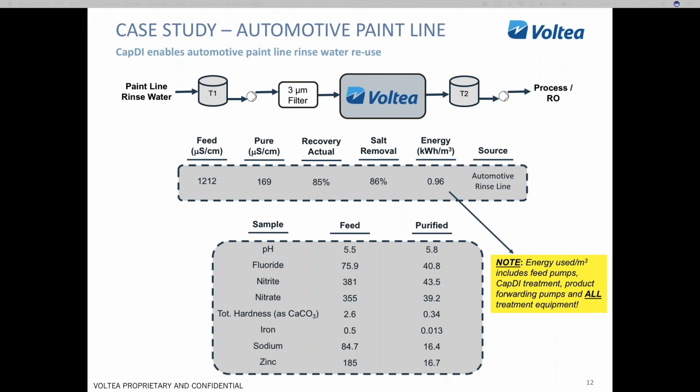Now, I'm going to give you several examples of reuse and recycling type deployments. In every one of these cases, there are myriad technologies out there to clean the water, filter the water, and do everything that you need to do to prepare it to use it again, except one thing. And that final thing is to efficiently get the salt out. And that's what we do. So in the automotive paint line, the water, after going through a 3-micron filter, goes into one of our capacitive deionization devices. We then tunably remove the remaining dissolved salts.